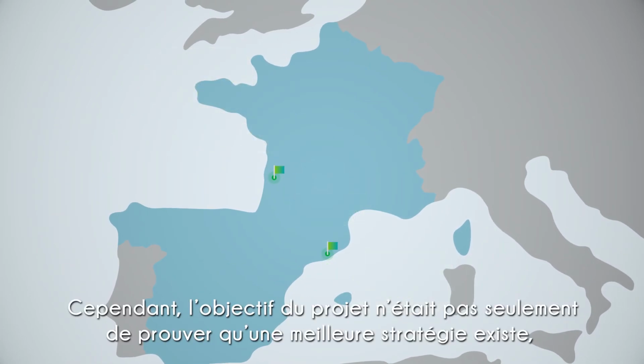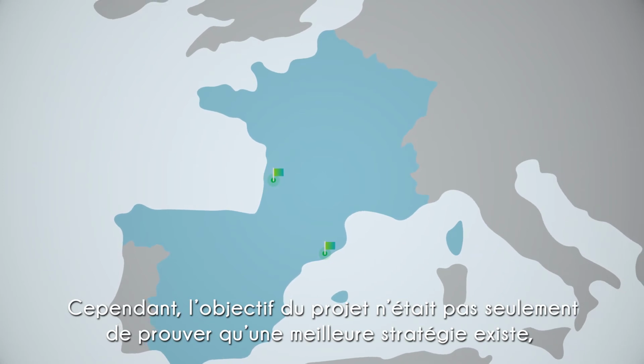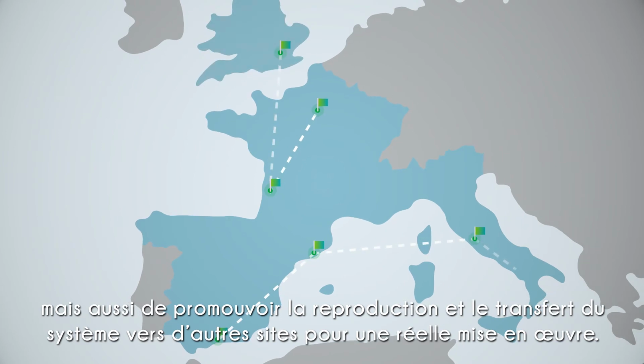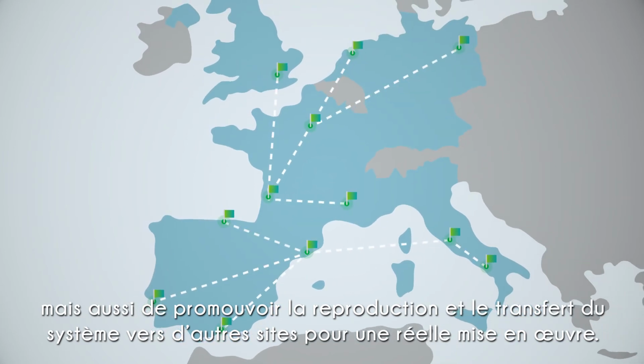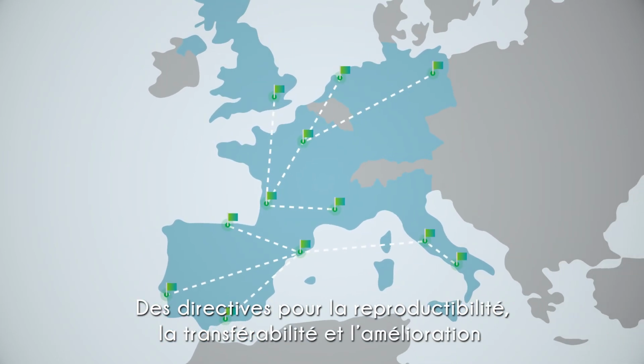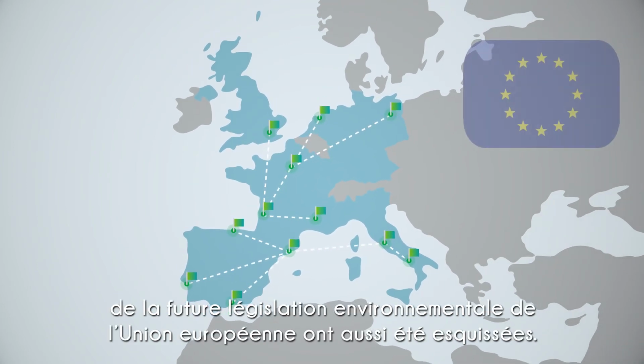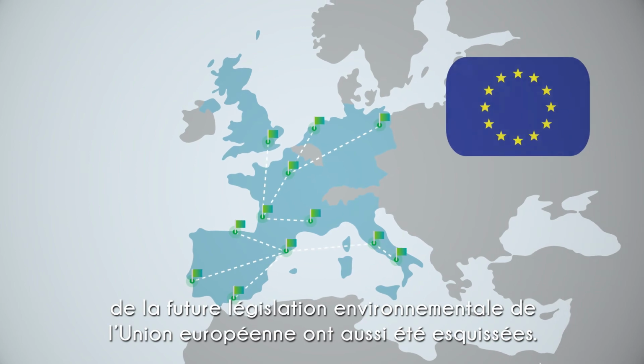However, the aim of the project was not only to prove that a better strategy exists, but also to promote replicating and transferring the system to other places with real implementation. Guidelines for the replicability, transferability and improvement of future European Union environmental regulation were also drafted up.